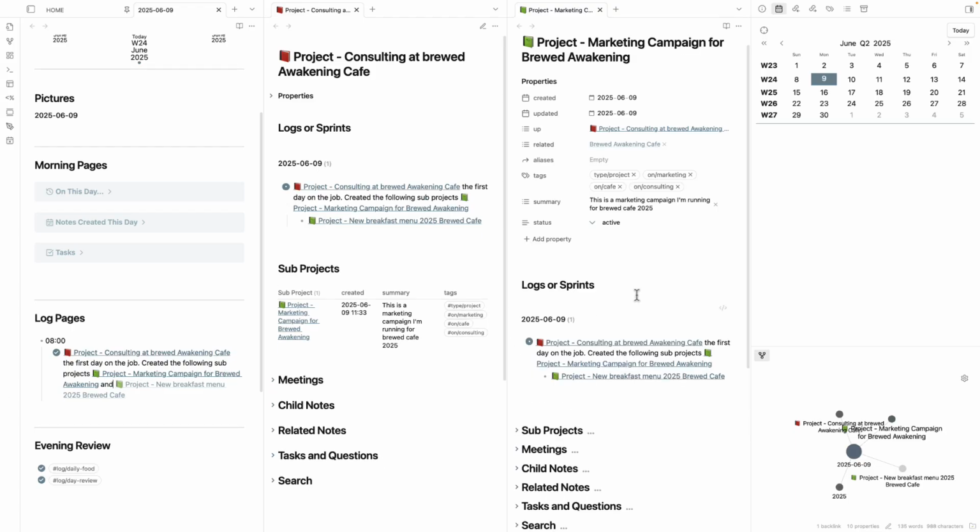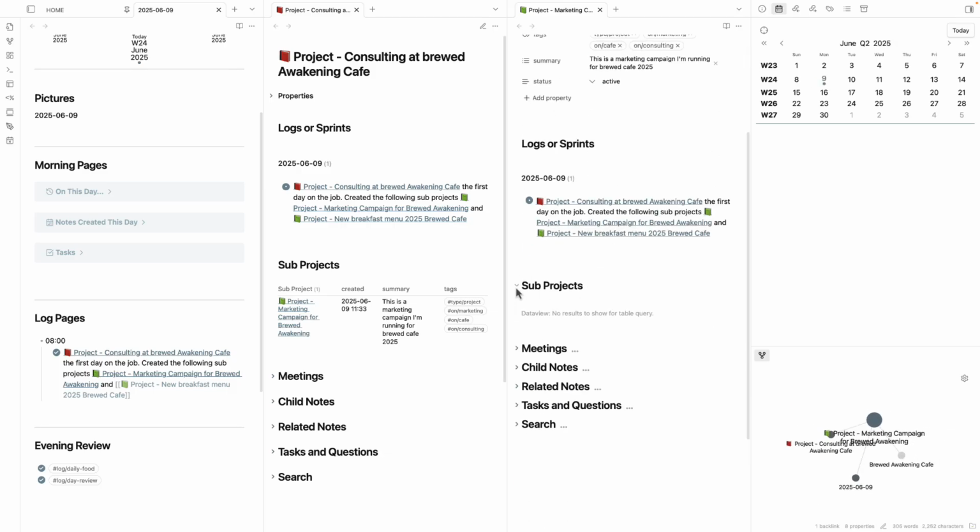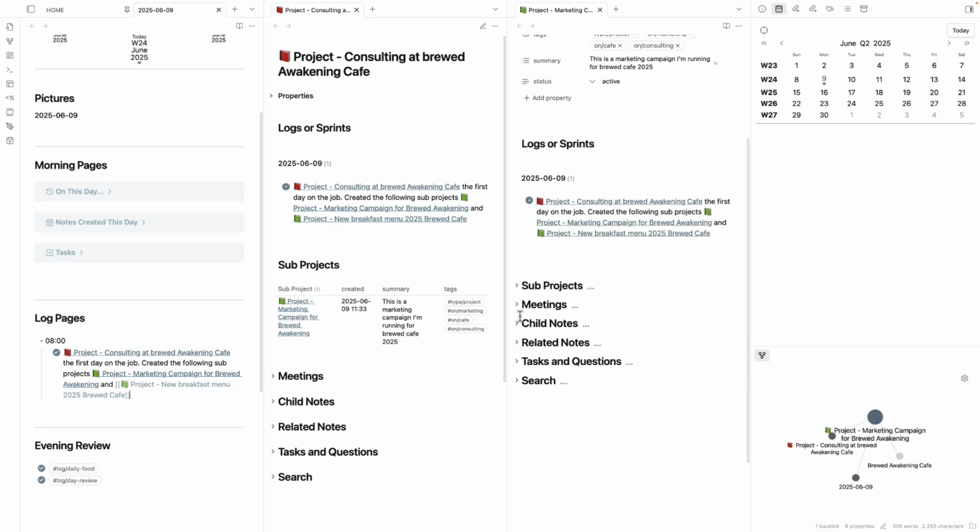We can see that it's being populated on logs and sprints. So we might want to do that. So let's keep it like that. And sub-projects, we're not really going to have sub-projects. Meetings will pop up here, child notes, related notes, tasks and questions, search.